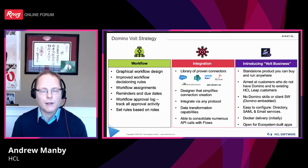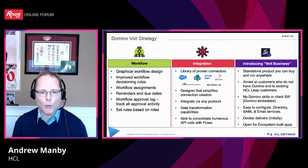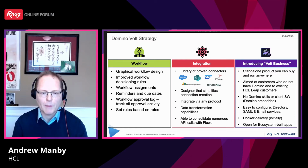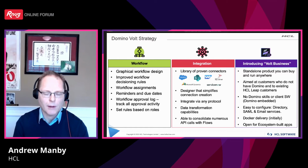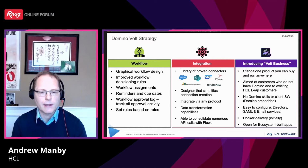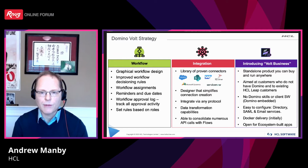First, we're going to be introducing a new graphical workflow design capability that will open the door. This will be a separate user experience in addition to the builder you have today, to build more complex stages and workflows. So you can add decisioning rules, you can add assignments, reminders and due dates. You'll have a workflow approval log, so you can actually look back and track all the approvals. And you'll also be able to set rules based on roles. So as you can see, a rather large investment in adding the workflow side of the equation. And that will enable us to be more competitive against Power Apps and the Nintex and K2 types of applications in the marketplace itself. The second area here is really around the area of integration.